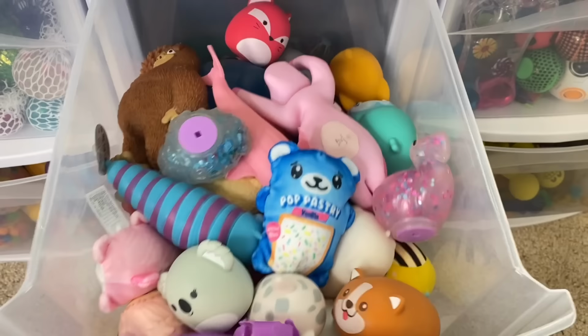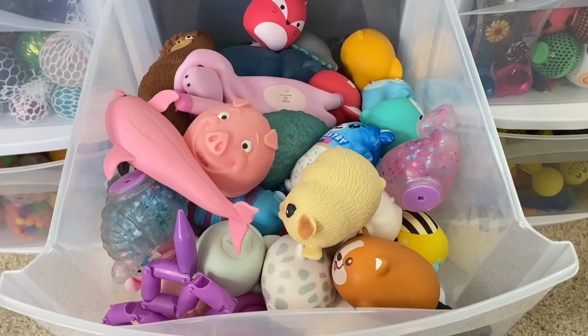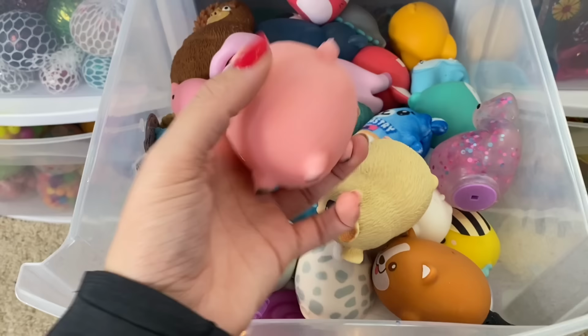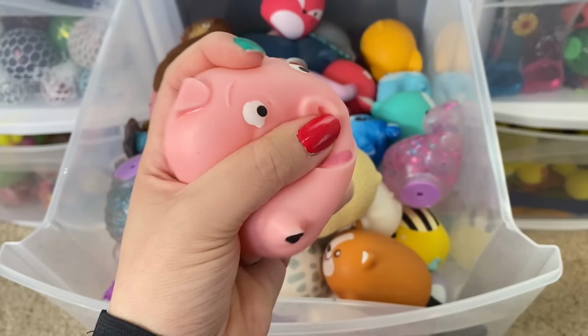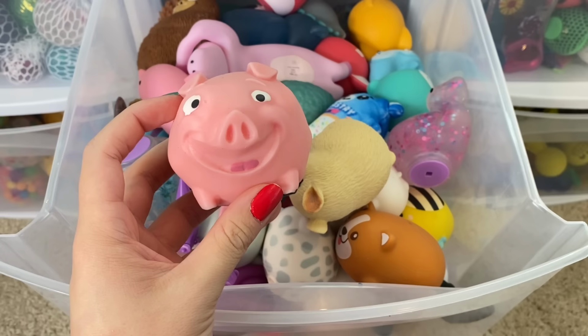And I love these. They are so fun and adorable. I have a lot of favorites in this drawer. So, for example, this pig. It has the best texture ever. I don't know if you guys could tell just by watching this, but here, listen to it. It's almost like a slime. It's so satisfying to squish, okay?